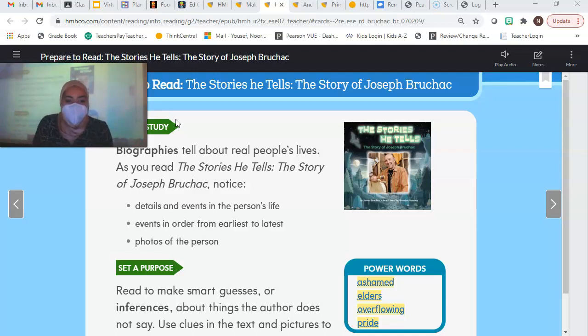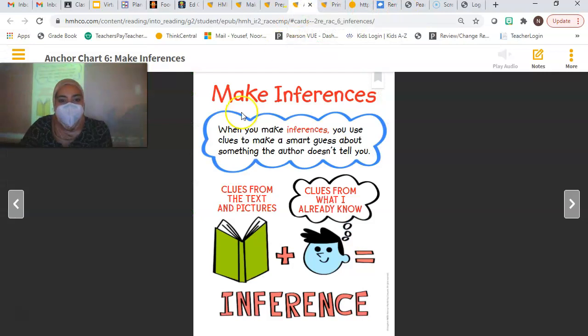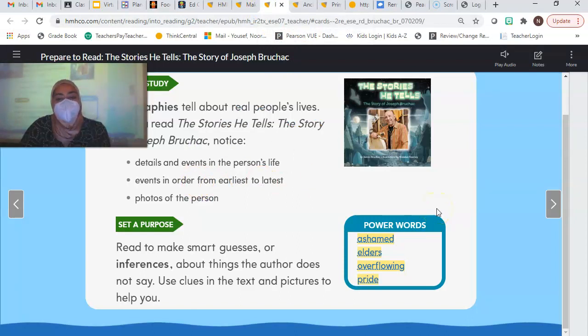So before we read, we're going to be reading to make smart guesses or inferences. Remember, we talked about inferences. Inferences are things the author does not say, but gives you clues in the story, in the words, and in the pictures to help you understand. So let's look at this, making inferences. When you make inferences, you use clues to make smart guesses about something the author doesn't tell you. So clues from the story plus what I already know equals, everyone? Inference. So let me say that again. Clues from the story plus what I already know equals inference. Very good.